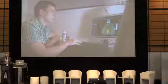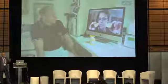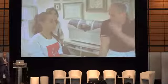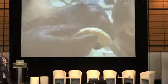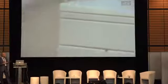So we make impressions, scan them, send them to Los Angeles, Professor McLaren prints and makes a mock-up, scans it, sends it to me, I print a model, and now we discuss some aesthetic perception. So we make a silicone key, preceding the mock-up.